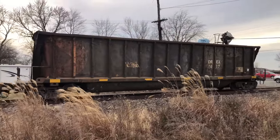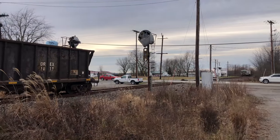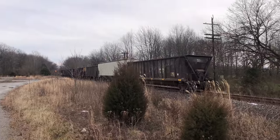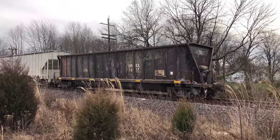Wow, look at that car. That sucker's beat up. It's been around. Okay, they're getting ready to shove into Cohen now. They pulled a little bit east to let the traffic by, so the gates would go up and let cars around.